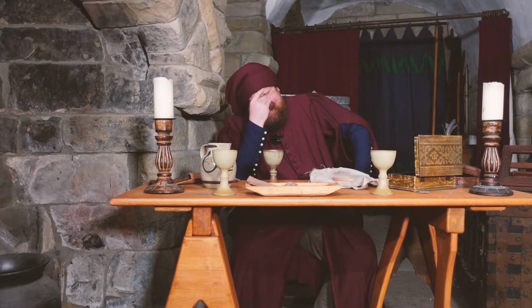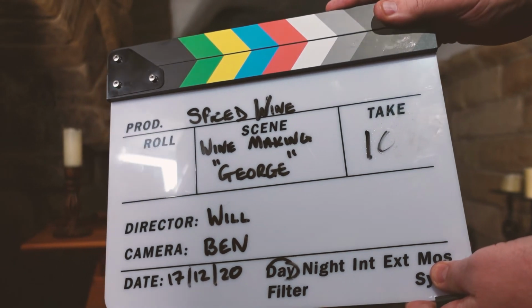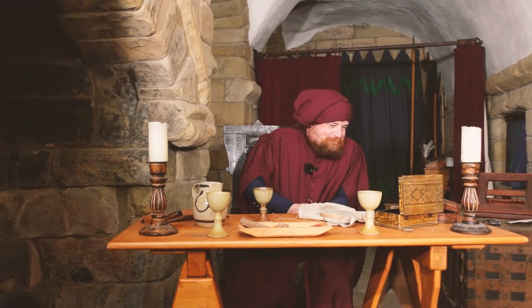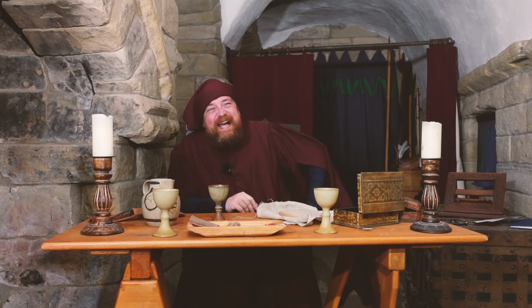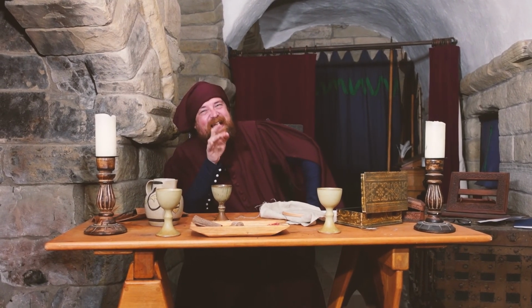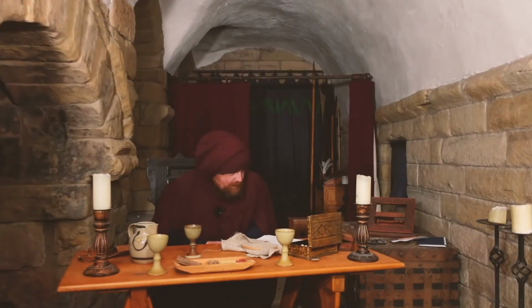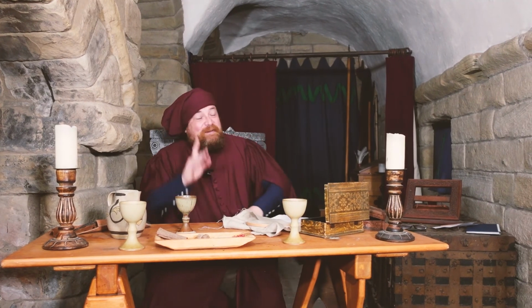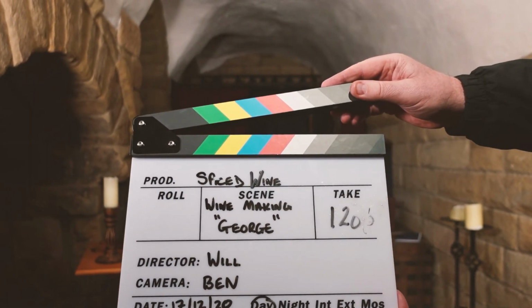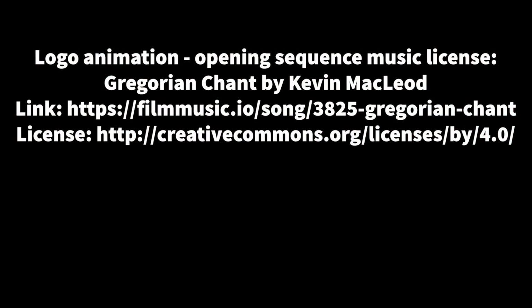Action! See the bait. Space wine making with George. Take 10. Action. Oh, here we go. So it's just when you say 10. I'm thinking. Space wine making with George. Take 11. Action. Right here. Making with George. Okay. Take 1,206. So, how do we make the wine more palatable?